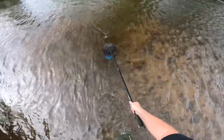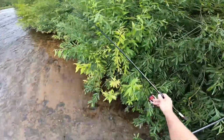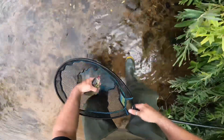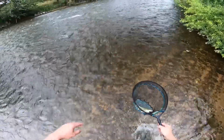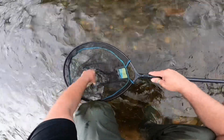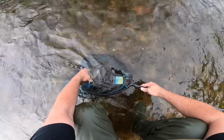Should have bought me a scoop net really, but there we go. In the net. Let's sort this little dude out here. Nice one. Go on, mate. And away. Lovely jubbly.